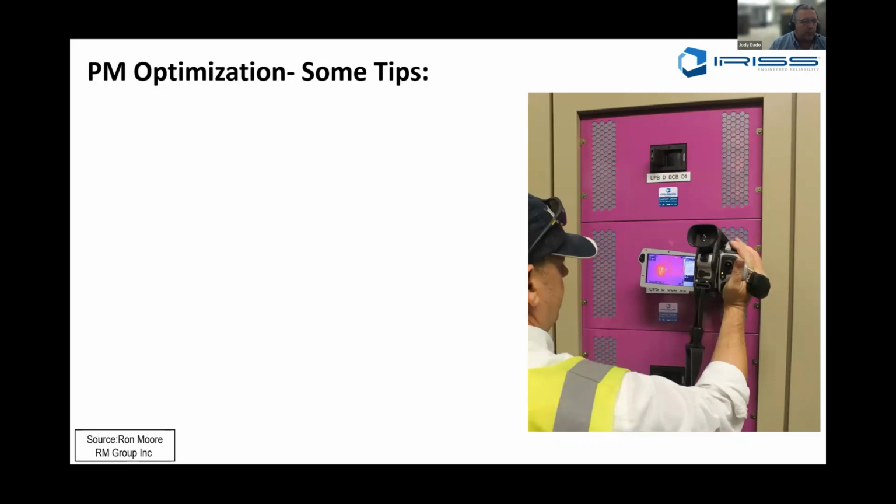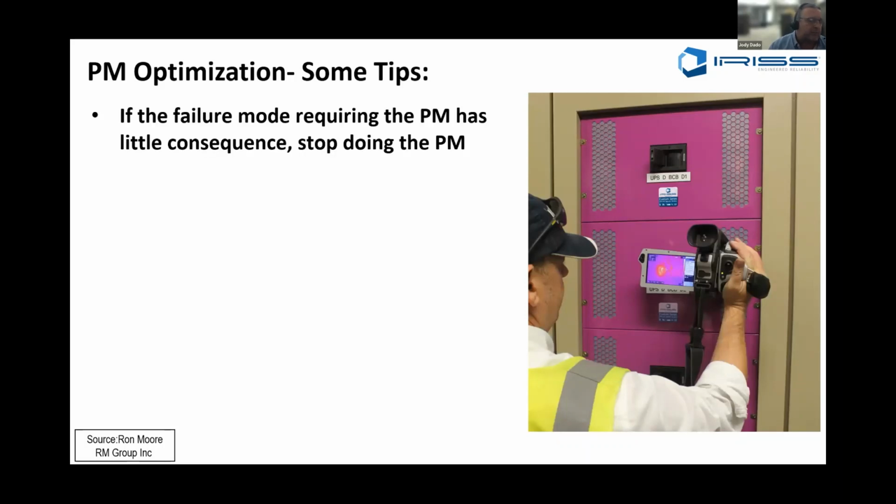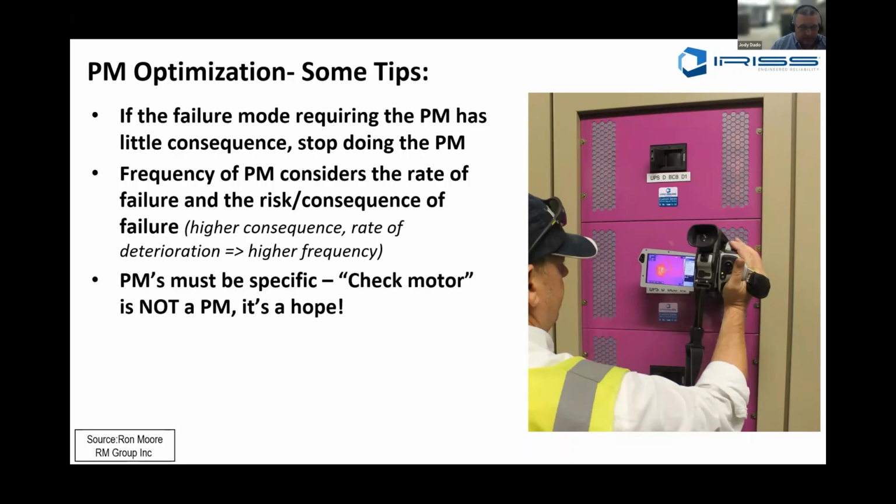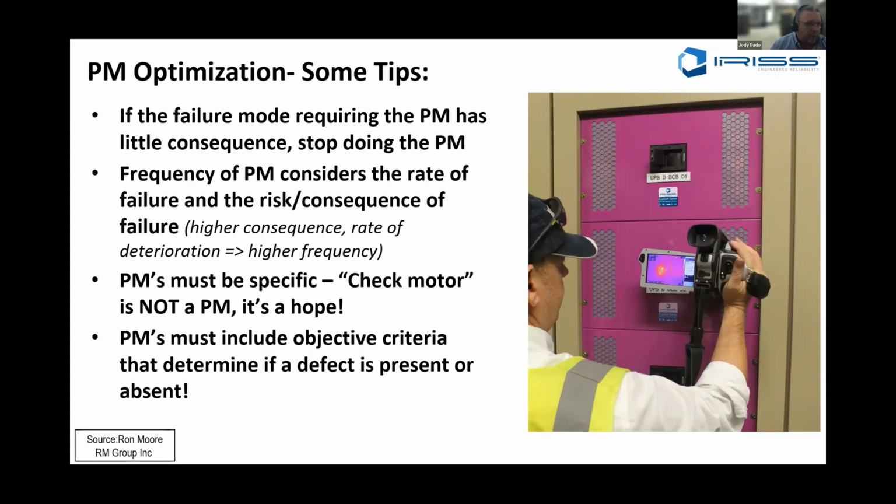So for the PM planned maintenance optimization, here are some tips. If the failure mode requiring the preventive maintenance or the planned maintenance has little consequence, then stop doing the maintenance. The frequency of the PM considers the rate of the failure and the risk consequence of failure. So a higher consequence and rate of deterioration equals a higher frequency of the time you're doing the maintenance. The PMs must be specific. Check motor is not a PM, it's a hope. PMs must include objective criteria that determine if a defect is present or absent.